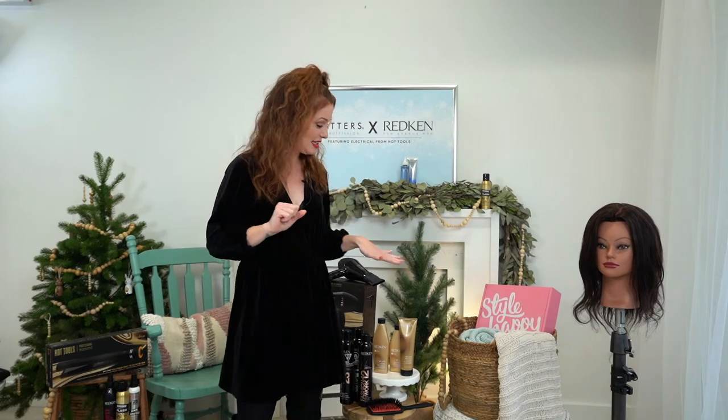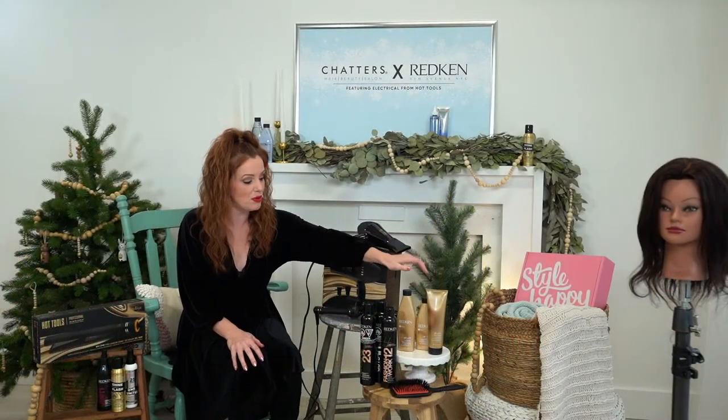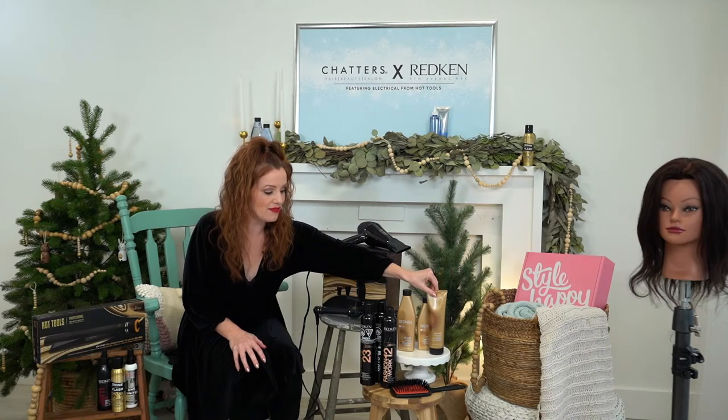I'm going to dive right into it and we're going to get right into Redken. All right, so come sit with me. I love this chair. We're going to be talking about the Redken products that we are using today that some of you got in your press kit. We're going to start off with our All Soft Redken. We have our shampoo, conditioner, and our heavy cream.